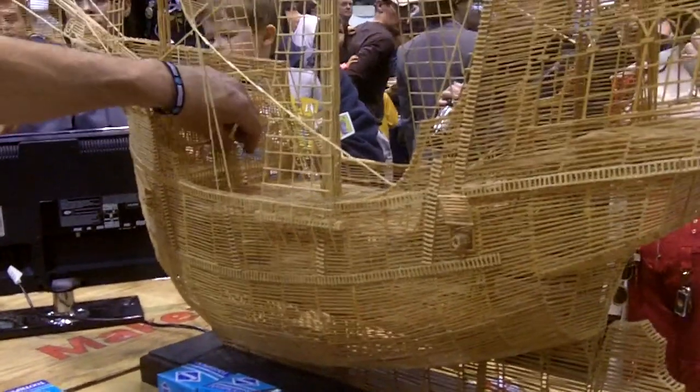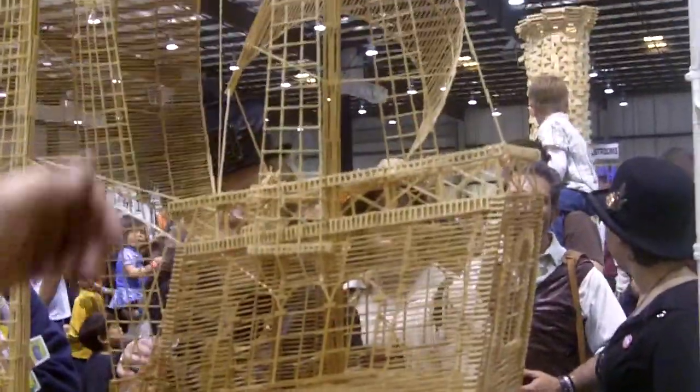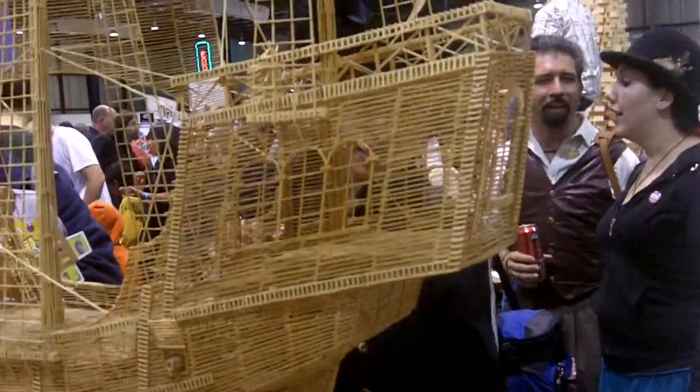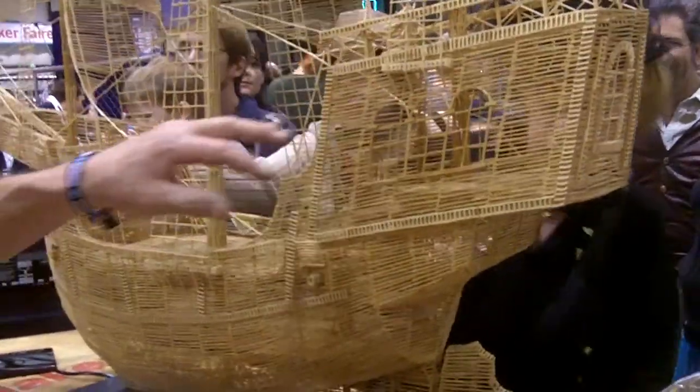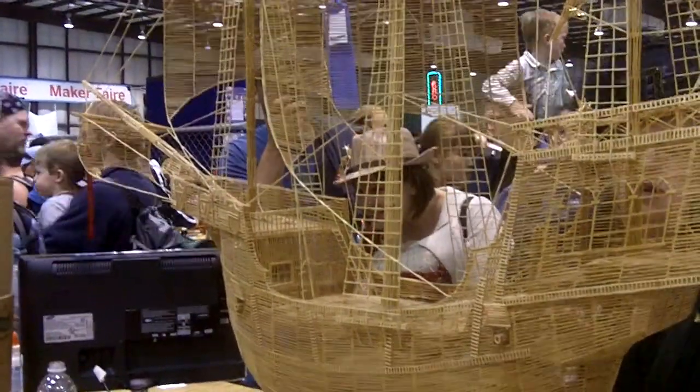28,000. All the doors open with hinges. This door, the wheel turns, the rudder down here turns. 28,000 toothpicks, that's amazing. It took about a year. It's beautiful. Thank you. My big one is at the Exploratorium, it's 9 feet tall.